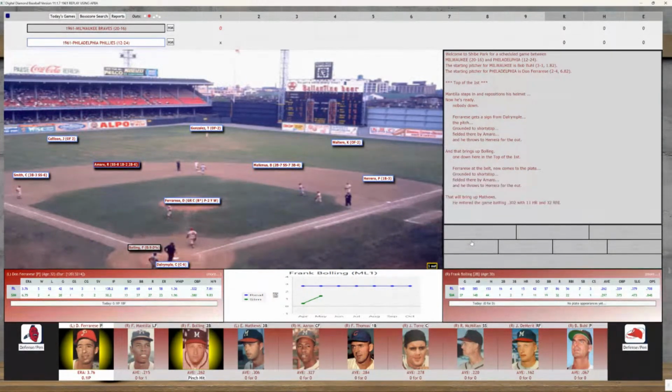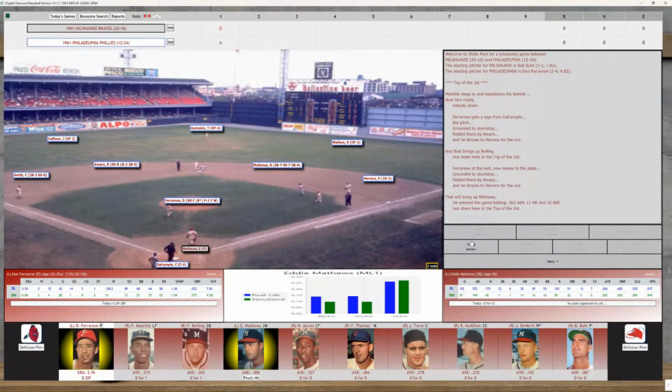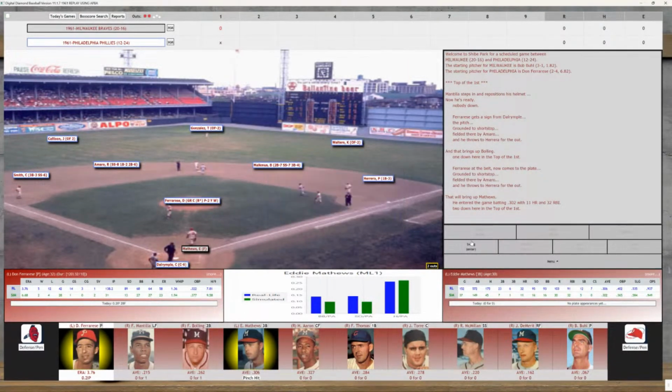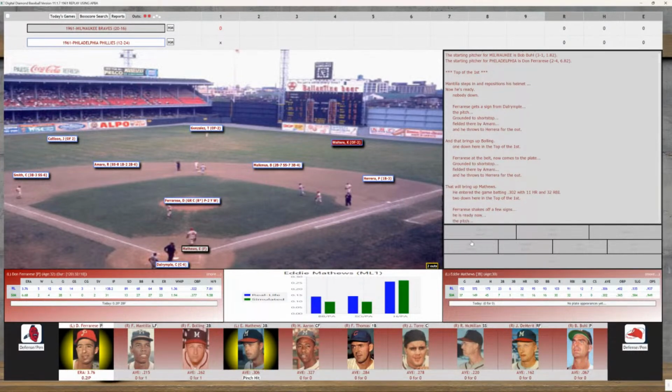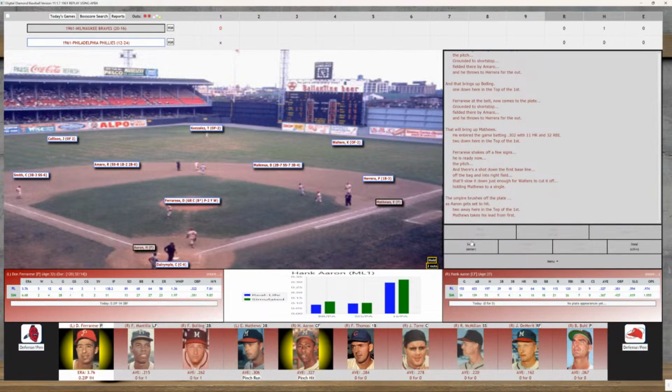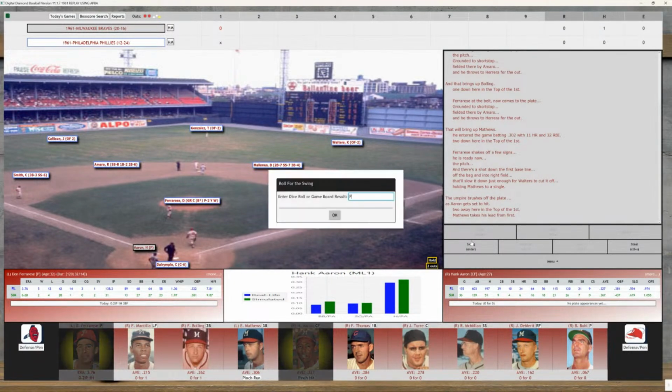Brings up Eddie Mathews. Here's the pitch to Eddie. And he lines that ball in the right field for a base hit. First hit of the game. That brings up Hank Aaron. See if Hank can do anything. Here's the pitch to Hank. And that is a fly ball to center field. Gonzalez has got that. The Braves leave one on.